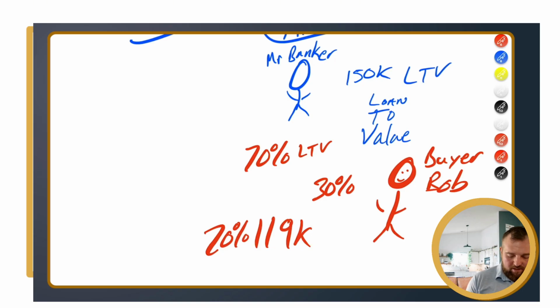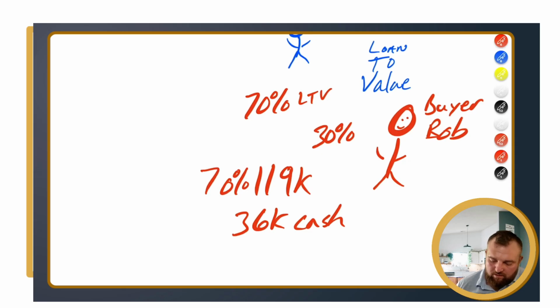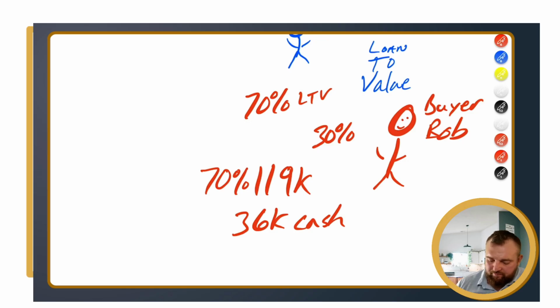Now, if they agree to 155,000 minus 119,000, that's 36,000 cash that will need to come to the table. Okay, let's make that 7 look right. All right, so 70%.